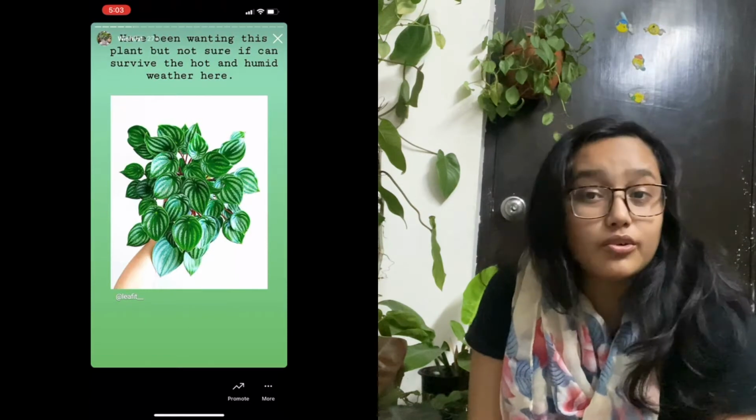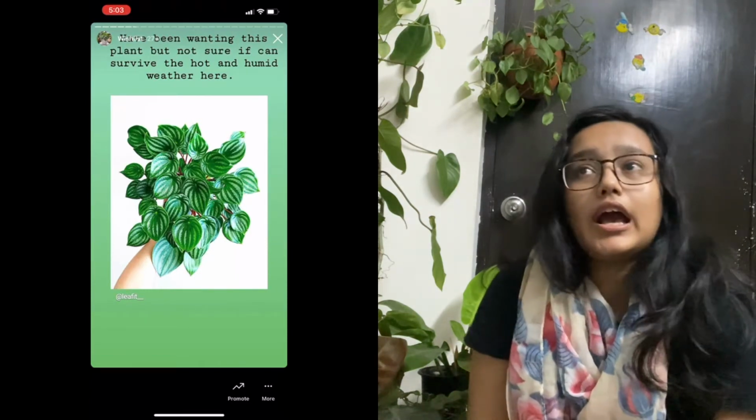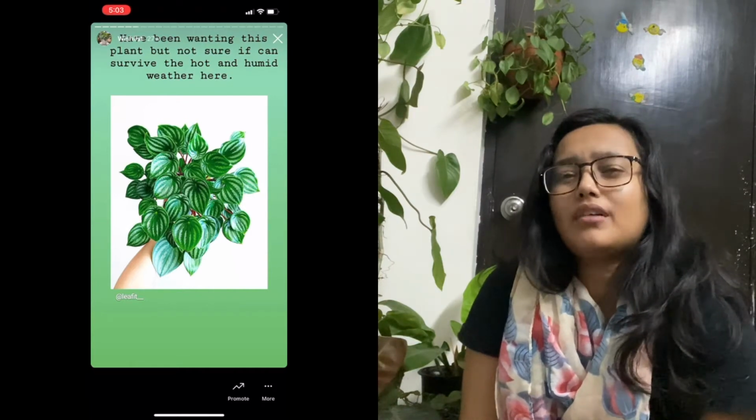So yeah, this is one of my wish list plants. There are peperomias. I don't own a single peperomia in my collection, and I am hoping to have one.